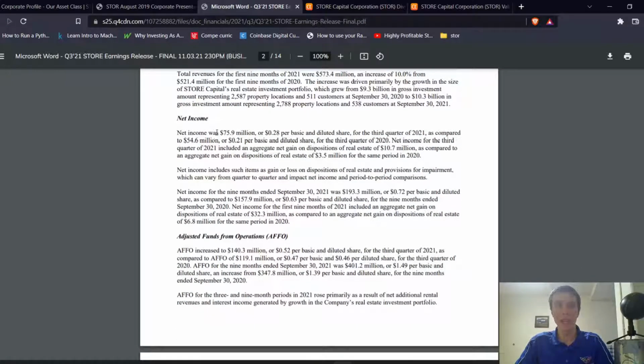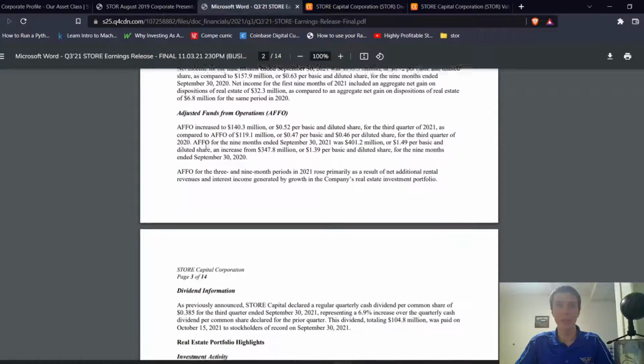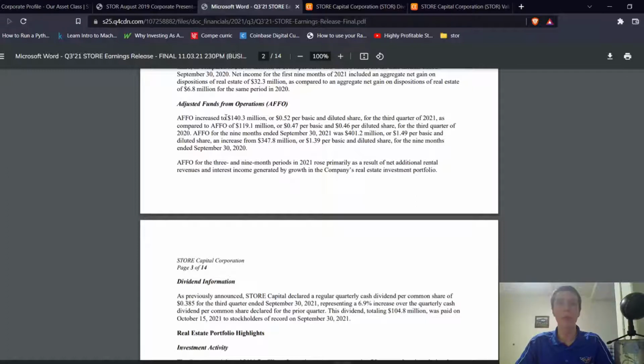Net income was $75.9 million, or 28 cents per share for the third quarter, which was up pretty decently, about a third, I guess. So about 30% from 54 million, or 21 cents per share. And net income definitely isn't quite as important for a REIT, and something you often look at more for a REIT is adjusted funds from operation. For the third quarter, adjusted funds from operation were $140.3 million, or 52 cents per share. And for the 9 months ended September 30th, 2021, it was $401 million, or $1.49 per share. And both of those values were up by probably about 5 or 10%, maybe more, from the prior year's quarter.